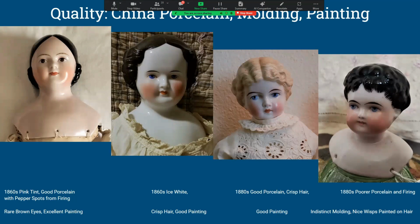Three categories are considered when we determine the quality of glazed porcelain china or bisque dolls. They are quality of the porcelain, quality of the molding, and quality of the painting. Porcelain quality has waned throughout the 20th century, mainly because porcelain clay is dug from the earth and supplies become depleted. For this reason, China dolls from the early to mid-19th century tend to be of higher quality porcelain than those dolls made in the late 19th and 20th centuries.